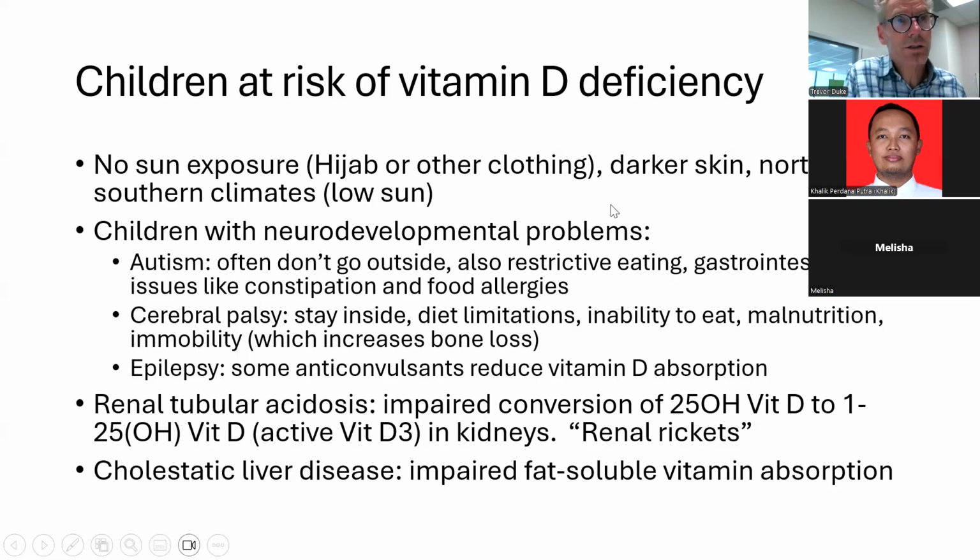But there are children, despite that, even in tropical countries, with other risk factors for vitamin D deficiency. So children with autism particularly, they often don't go outside. They may have restrictive eating. They may have gastrointestinal issues like constipation and food allergies that limit the amount of food they're eating to just a few food groups. They're particularly at risk of vitamin D deficiency, and they are therefore more likely to get pneumonia or other respiratory infections.